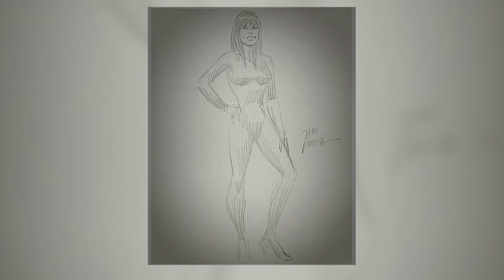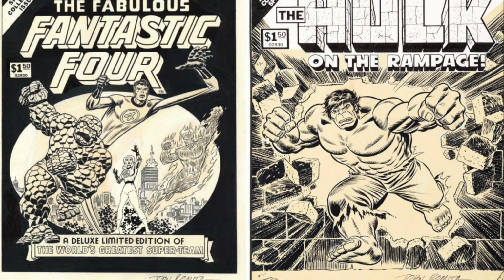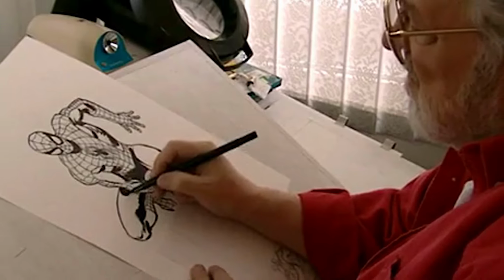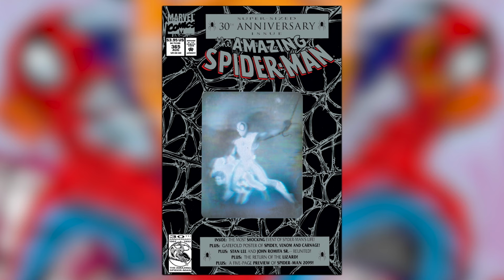Additionally, Romita was responsible for creating Natasha Romanoff's Black Widow outfit, drawing inspiration from the character Miss Fury. Throughout the 1980s and 1990s, he focused mainly on his art director duties, but occasionally he would ink or pencil a comic, mostly Spider-Man titles. He even did the cover to Hobgoblin's first appearance, which was created by his son, John Romita Jr., in Spider-Man issue number 238, and penciled a 9-page story in Amazing Spider-Man number 365, the 30th anniversary issue.